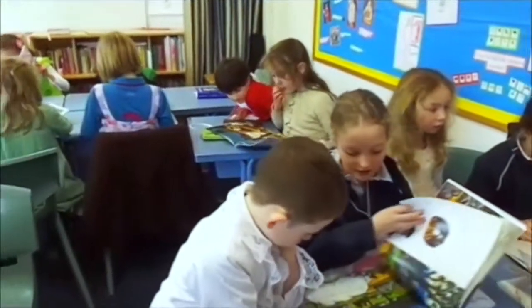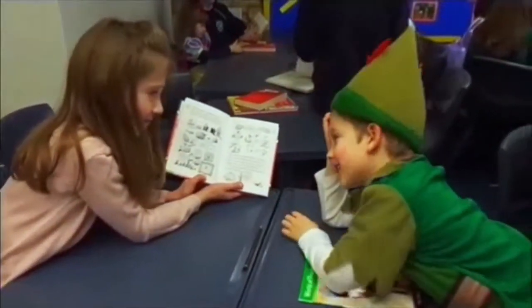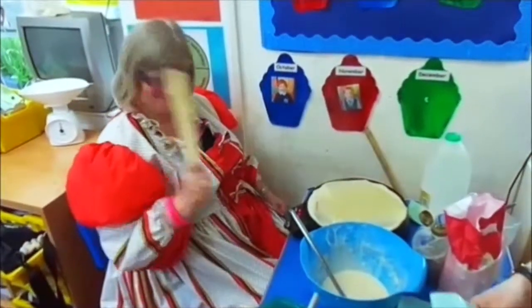The year at Dormer House is full of special events, including World Book Day, various charity events, festivals, to the all-important Dormer's Got Talent, organised by the Year 6 pupils.